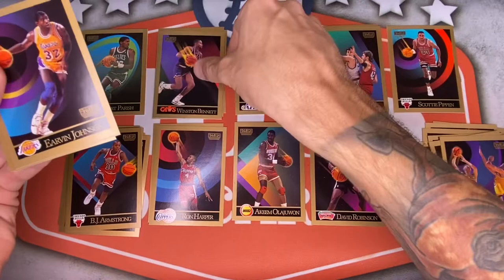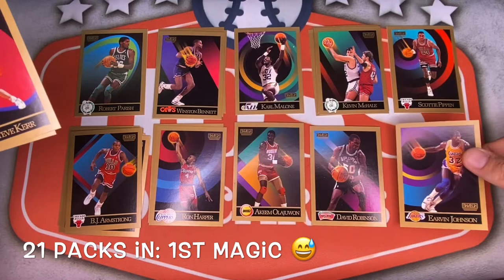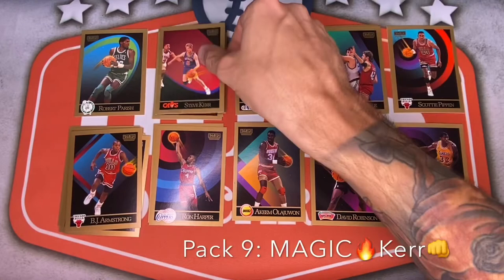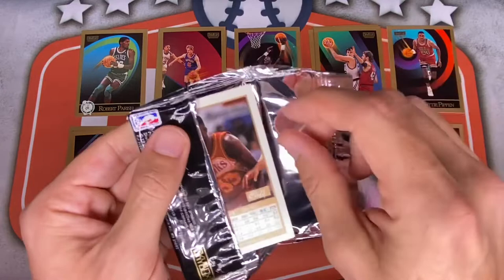Holy crap. Finally found someone. It's Magic. It looks great. So, hey, we're going to put him right there all by himself. Stay right there, Magic. Followed by Steve Kerr on the Cavs. Very nice pack. And Brian Rahilly for the Hornets. Ooh, that might be the best. That is the best pack we've had so far today. Very cool. Getting the Magic off the checklist. Ooh. Steve Kerr, too. Very underrated hit there.